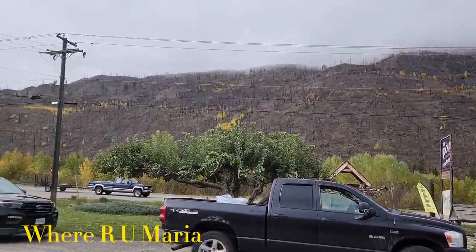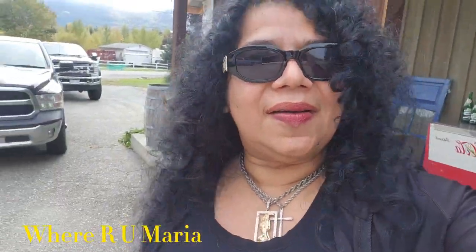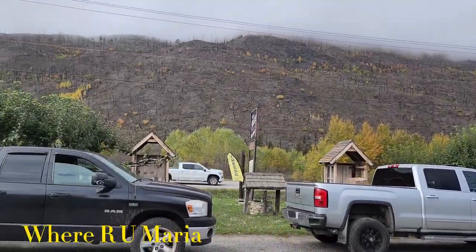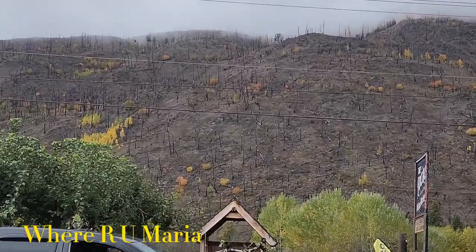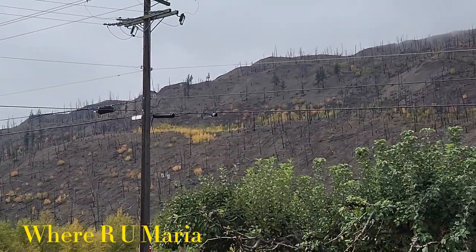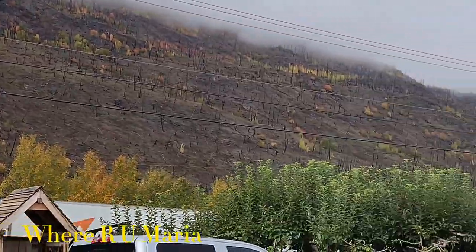This is from the forest fires. And look, oops, that's me here. By accident, I flipped my camera. Oh no. Let me see. There we go. See there, guys? That's what it is. All the forest fires. It's really bad.